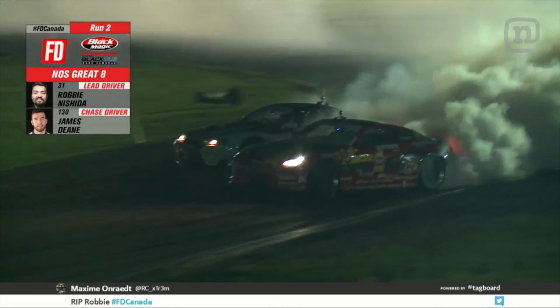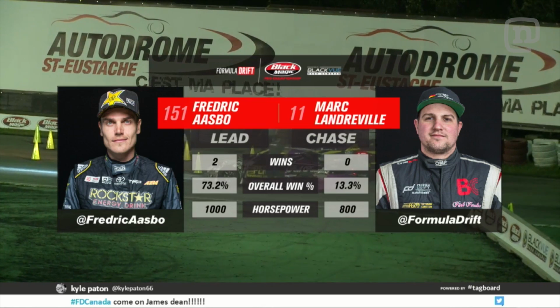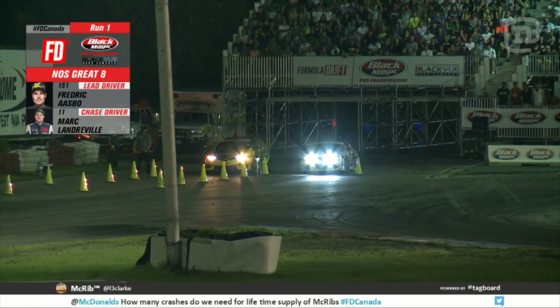The fans lighten up the stands and the drivers lighten up the track. Here we go around that final clip. Nishida, slide him left for Nishida or right for James Dean, gets the victory unanimously. Hammer out front, Mark Landerville will be in the rearview mirror of the Toyota Corolla IM.